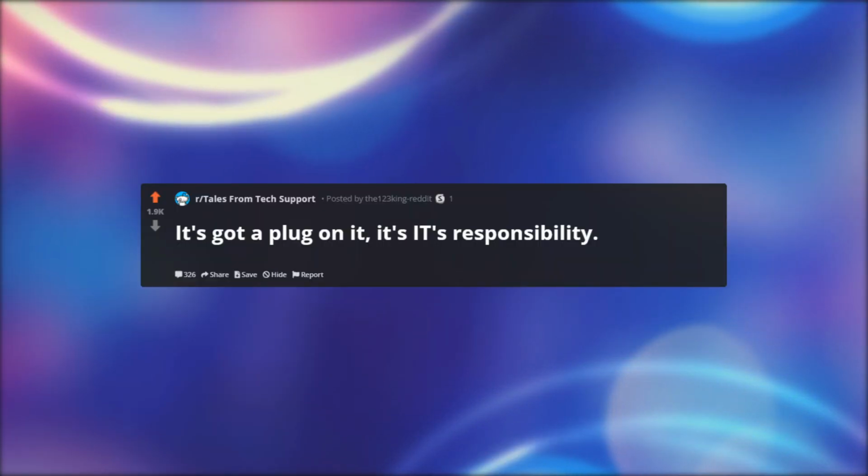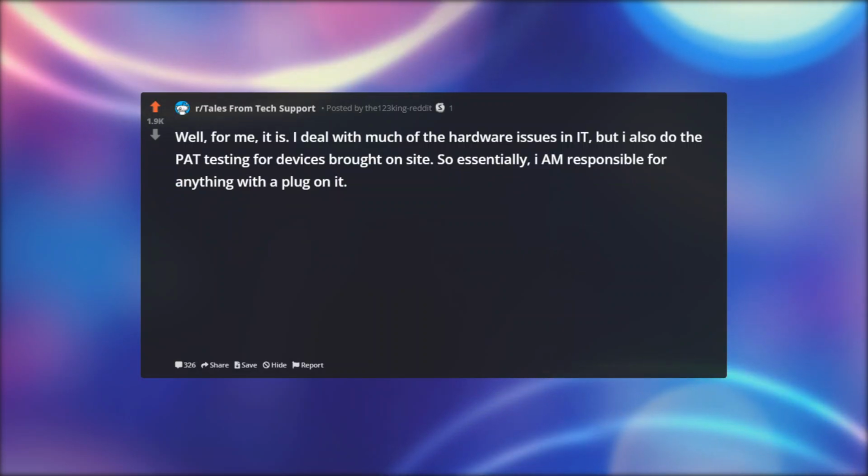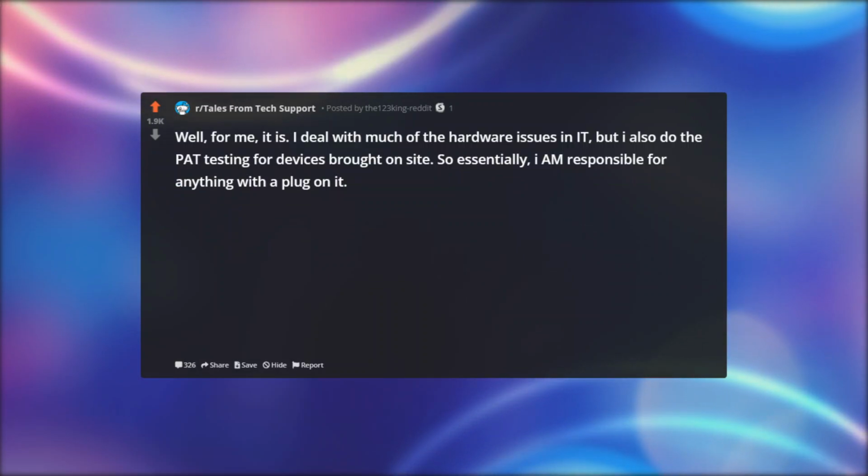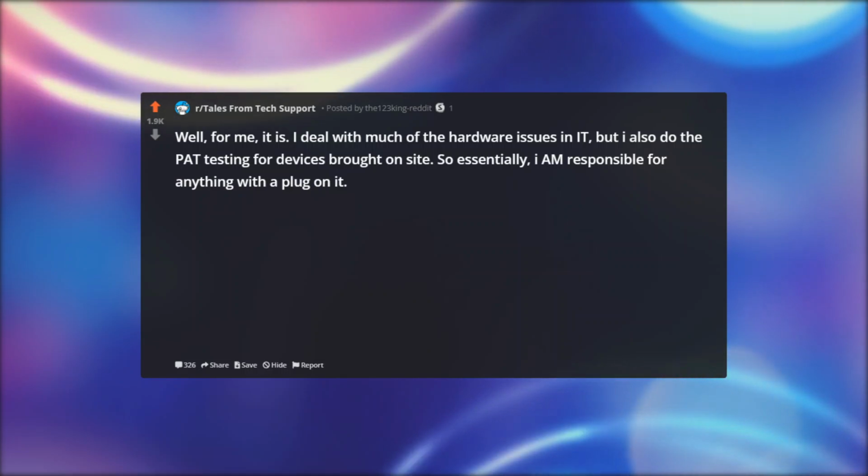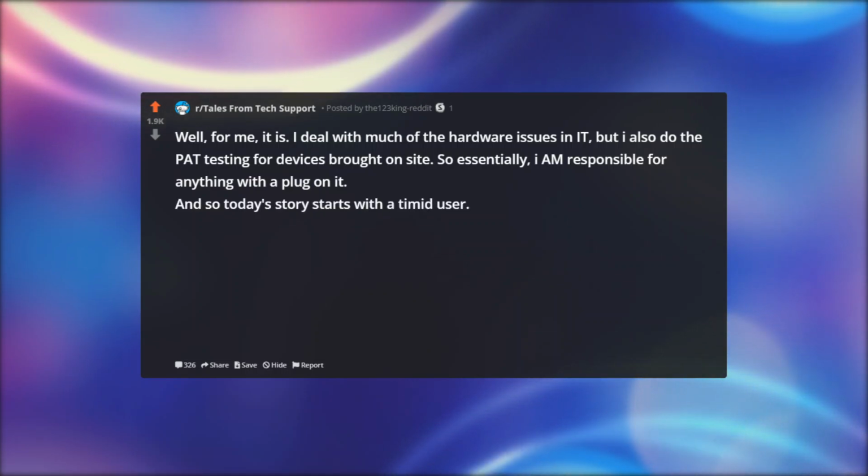It's got a plug on it, it's IT's responsibility. Well, for me, it is. I deal with much of the hardware issues in IT, but I also do the PAT testing for devices brought on site. So essentially, I am responsible for anything with a plug on it. And so today's story starts with a timid user.